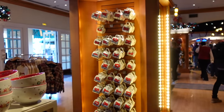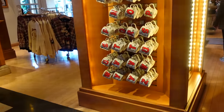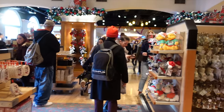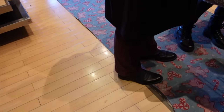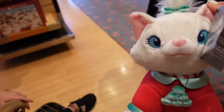Oh, and all the mugs. Well, Daddy's actually got one of those, if you remember. They've even got a Zut. They very rarely have Zut for anything, don't they? Oh, and lots of gorgeous Christmassy things in here. Oh, cute. What are you liking? Is that a Christmas Marie? She is 20 euros. She's less than the normal Marie.